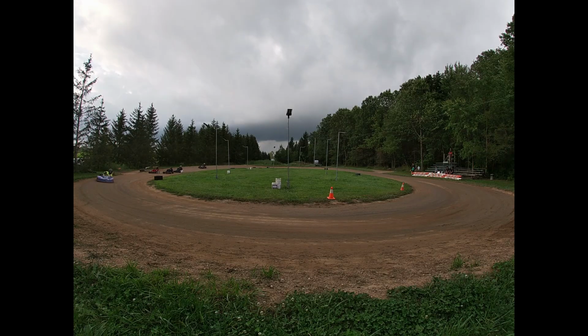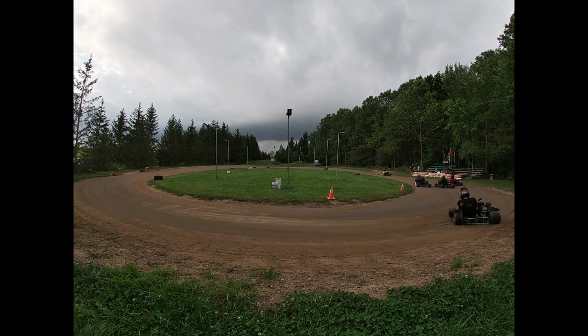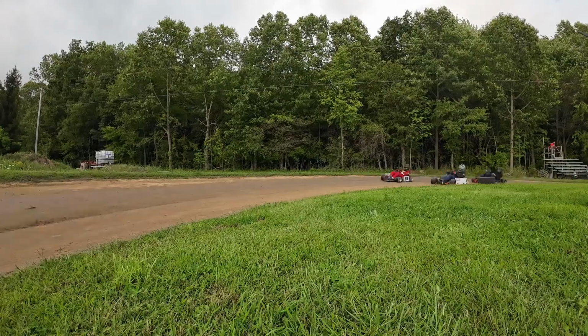We weren't planning on doing any racing tonight, but pretty much all the other tracks in the area canceled. We didn't have any rain here, so we're racing.